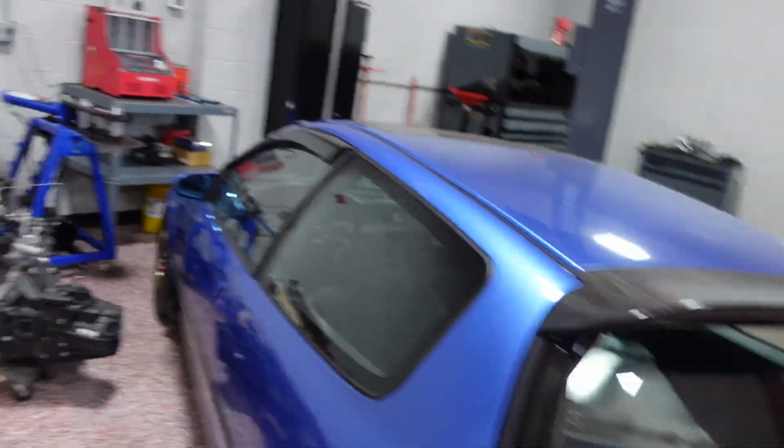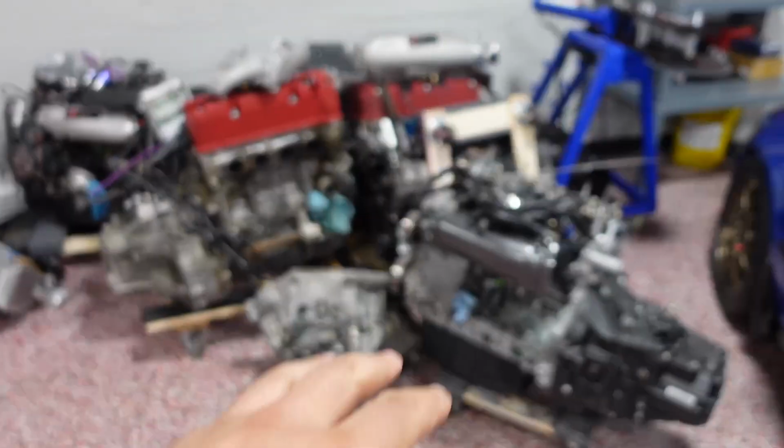The car's in the right hands. Tommy called the Honda guys like, yo, I need a K-swap. We have hella K-swaps here, that's why I told him I'll take care of it. K-swap for days. Just like he's got GTRs, we've got Civics here, we've got Integras, whatever you want.